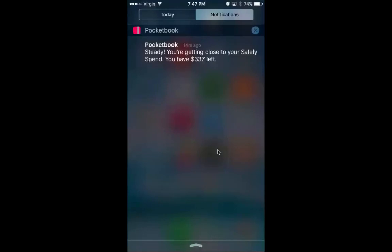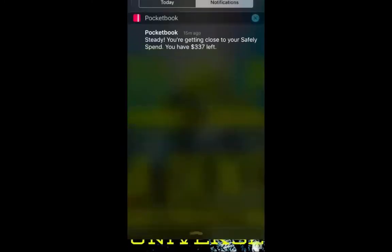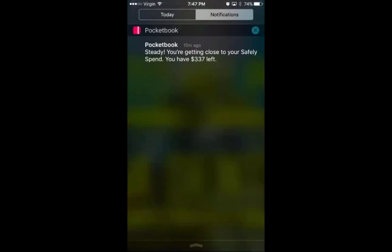So guys, one final thing I just wanted to share with you here was this awesome notifications here on Pocketbook. So if you're ever looking for notifications to let you know you're getting close to your spending limit, check this out, right? You can see it right here. It says you're getting close to your spending limit, and that's the awesome part that I really want to share here with you.